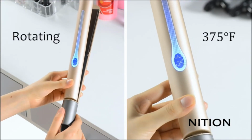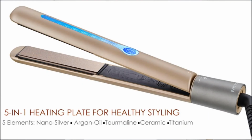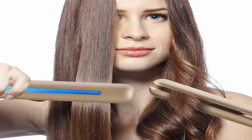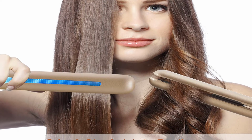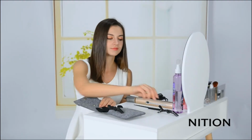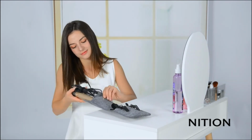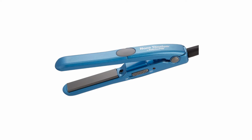It comes with titanium plates that conduct heat pretty well, and it provides you with super smooth straightening. The titanium plates are also resistant to corrosion, which means they will not corrode and they will serve you for a very long time. It comes with a ceramic heater that heats up very quickly. The maximum temperature of this iron is 450 degrees Fahrenheit and it has 50 different heat settings. With such a broad heat control, you can adjust the temperature of the iron to suit your needs. The wide heat range also makes it ideal for all hair textures and types.